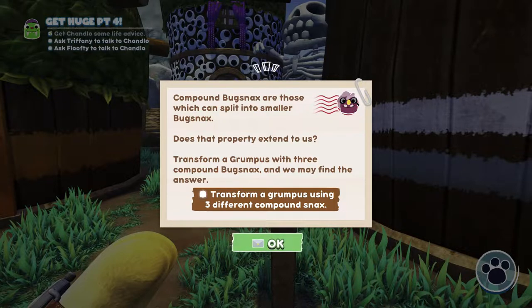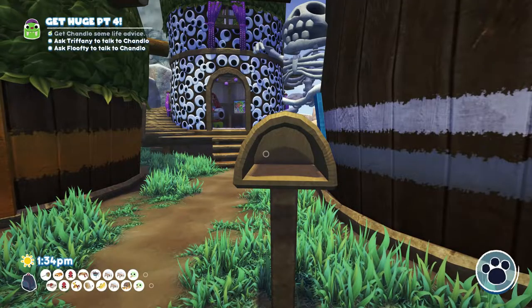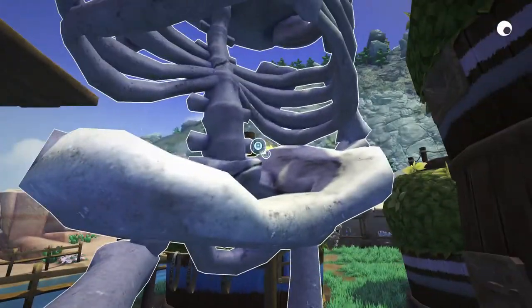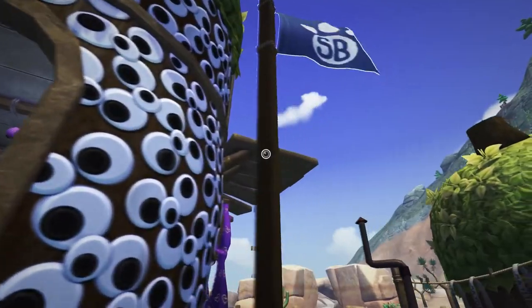Compound Bugsnax are those which can split into smaller Bugsnax. Does that property extend to us? Transform a Grumpus with 3 compound Bugsnax and we may find the answer to get, what? I don't know what I was trying to say at the end there. Whoa. Wait, we got a flag. I love that.